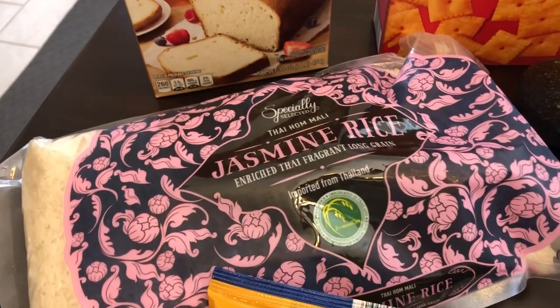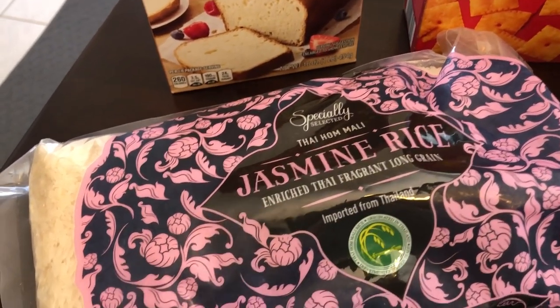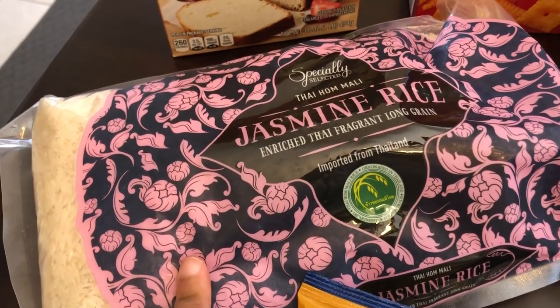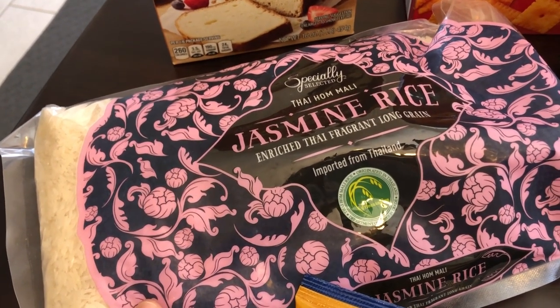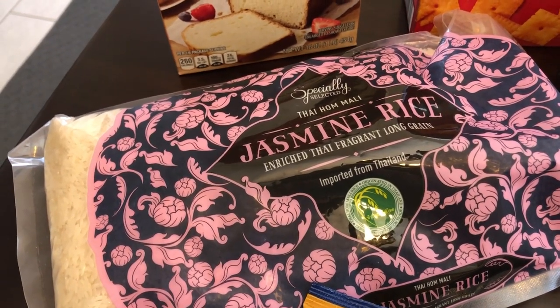And then every time I go to Aldi, I always get the jasmine rice. This was $5.15. We eat a lot of rice, and so I just like to have it. I don't want to run out of it. When the pandemic first started, I actually did almost run out of rice, and then I couldn't find it anywhere. And so I just like to have it on hand now.